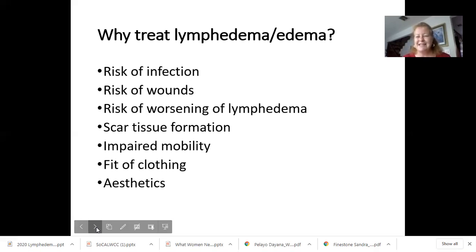But then also aesthetics. As long as we've got lymphedema on board, our body just doesn't feel good, and then our life starts to not feel good.